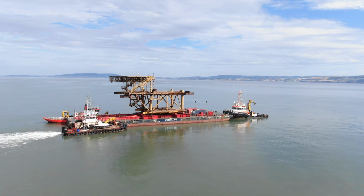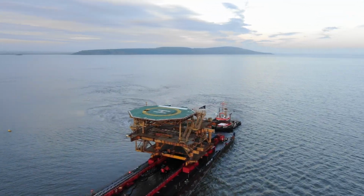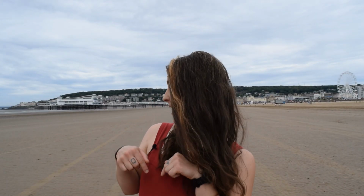We've brought together a team of engineers, scientists, artists, designers, educators and technicians to transform this hulking beast into something we can all be proud of. The rig has been making its way towards the UK over the last couple of weeks, and tomorrow it's landing here on this beach. I am so friggin' excited.